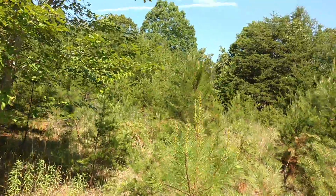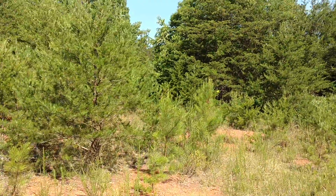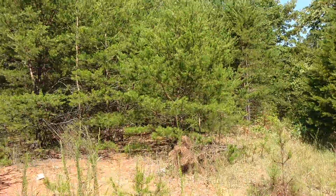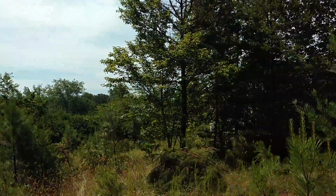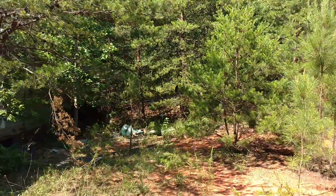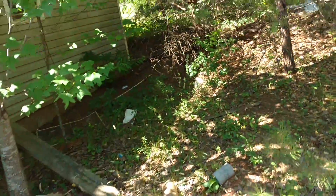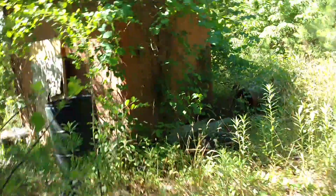And it's mostly pine trees and shrubs. So it's not really that overgrown, just needs to be cleared through some of this. And there is some clearing on the other side. You can see when I say there's just household trash up here, that's what we're talking about when we say clean up. But I wanted to give you an idea of what the property looked like since you are long distance.